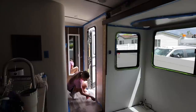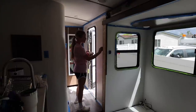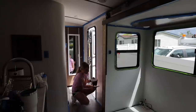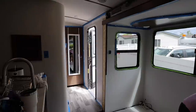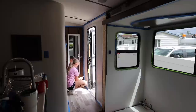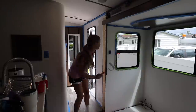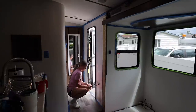So crazy to me the difference that just a coat of primer is making on the entryway here, because I feel like the walls really aren't that dark. It's kind of like a beige-ish, like a light beige, but when you put white paint on RV walls, it just makes the space feel and look so much bigger, so much brighter, and I just had no idea what a huge difference it was gonna make to paint the walls.